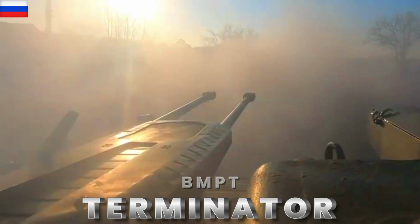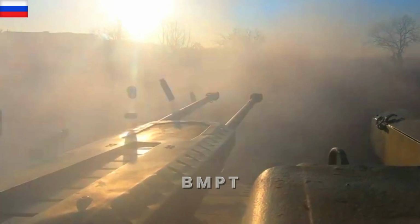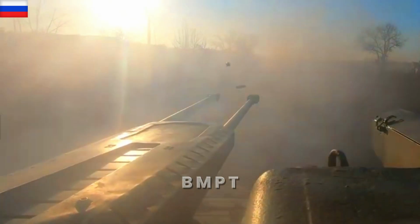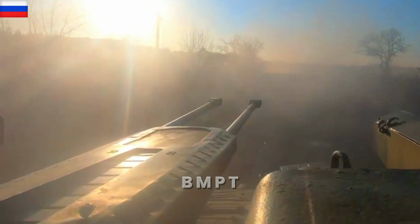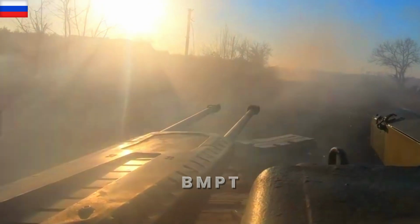The Russian BMPT Terminator tank was filmed in action in the Luhansk direction. The Russian BMPT Terminator destroys an infantry strike group of the Ukrainian Armed Forces with a BMP tank vehicle. The movement of the enemy infantry attack group was recorded by cameras.